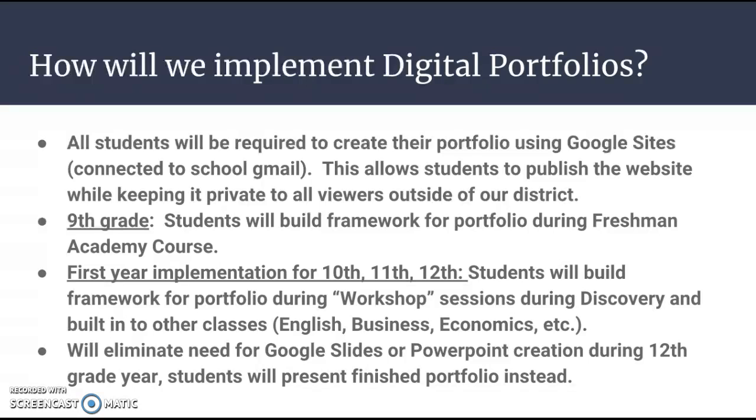And one idea that we had as a collaborative group was that Friday discovery times, which again is a homeroom time, there could be workshop sessions per grade where they are sent to our media center or media cafe, and a teacher like myself could be facilitating students building the framework and starting to populate and even reflect and review.